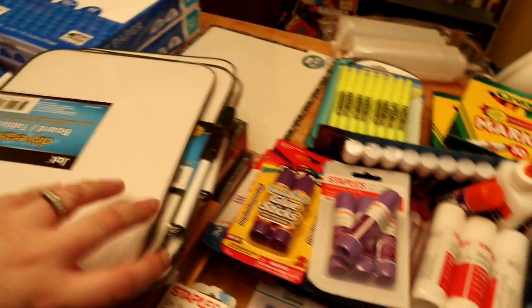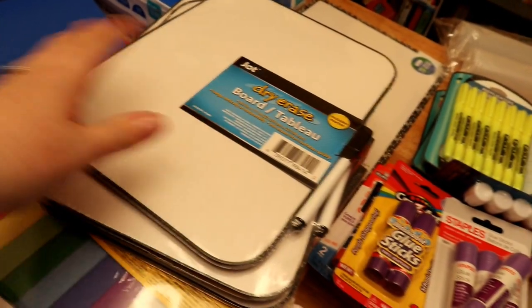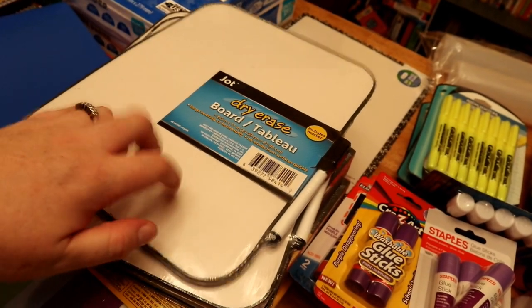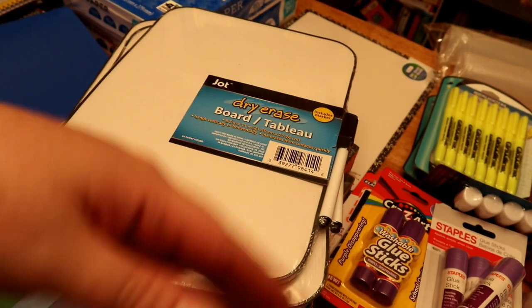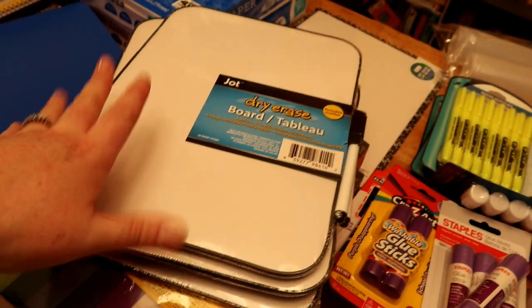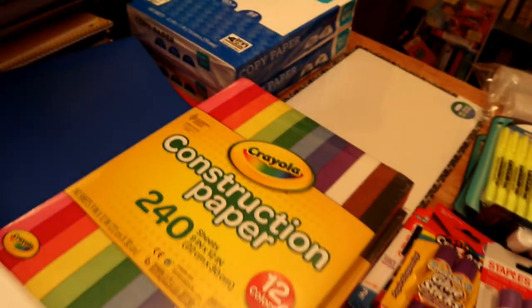And then we got three of these dry erase. Nope, four of these. And I just bought three, so only my two big girls need one. So I'll put the other three away. But these are just fun for when you're trying to work out a math problem. You can just erase it, keep going. You don't have to waste paper. Practicing math facts, practicing writing, and then doodling. Because who doesn't love to doodle?